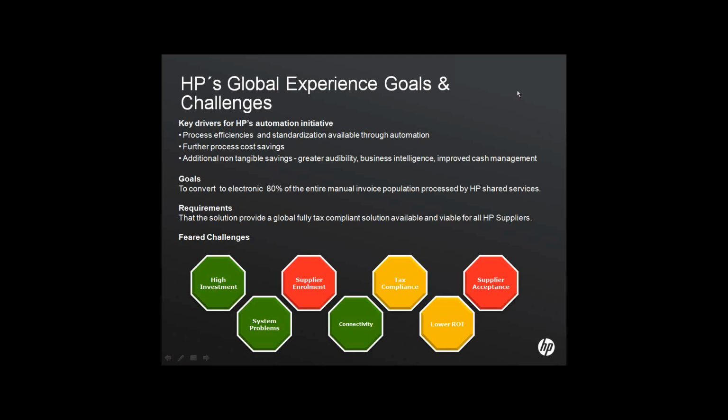So in terms of tax compliance, using the OB10 work and compliance sign-off, we were able to sign off with our individual tax departments within HP and get the go-ahead to release, and obviously we have successfully used the solution now for many years.